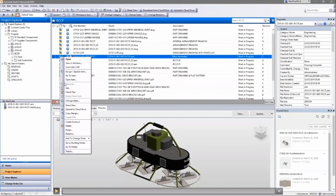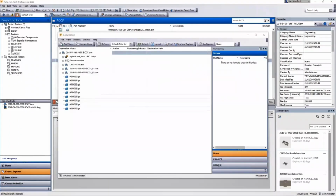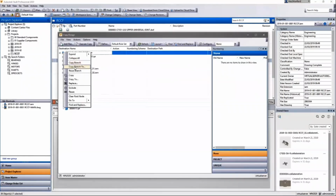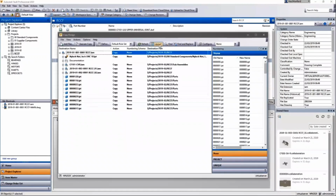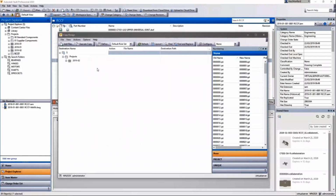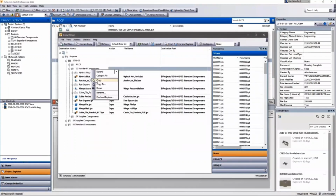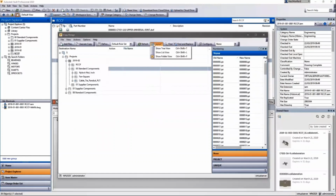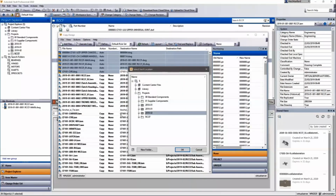It's a really powerful video. I love this one. So I'm going to select this top level assembly, and I'm going to start making some changes. Let me select the Vault location that this copy is going to go to, and start selecting some of these files. So I'm going to start selecting files through here to reuse. I'm going to select more files to reuse. And then I'm going to start renaming a couple of files here as well.